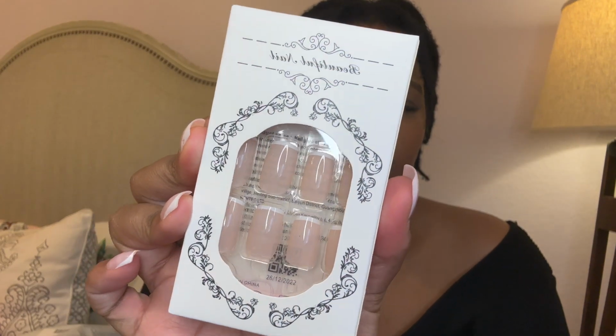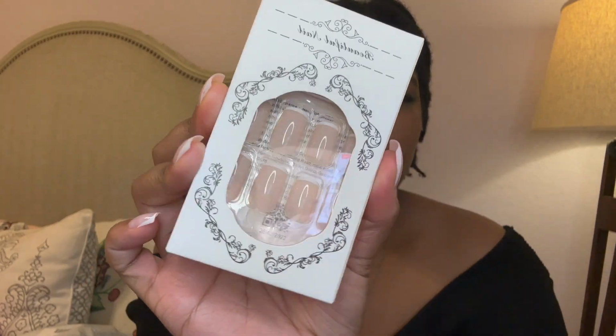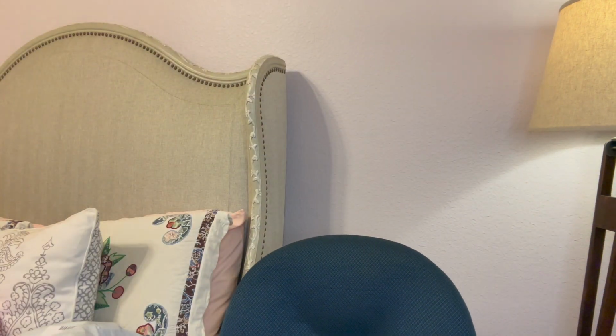But if that does bother you, then you probably won't like these nails, just because the glue and the bubbles and everything will show through your natural nail. But next, girls and guys, I'm just throwing things around, as we all know. Next, I got two of the same, but they're different colors.